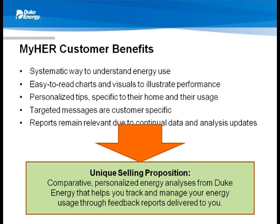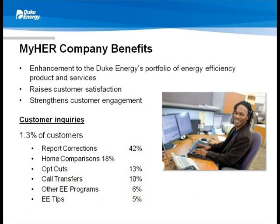You know, in terms of these kinds of products and services for a utility, we certainly have benefits for the customer, but we also say, how is this helping out our own goals as a company? And so for Duke Energy, our comparison report is part of our overall energy efficiency portfolio. We found that customers who are receiving this report have a higher level of satisfaction with the company. And it does strengthen customer engagement. As you have heard from both Paul and Patty, engaging the customer in energy efficiency starts the journey for them. It helps them to take a higher ownership in terms of their energy efficiency.